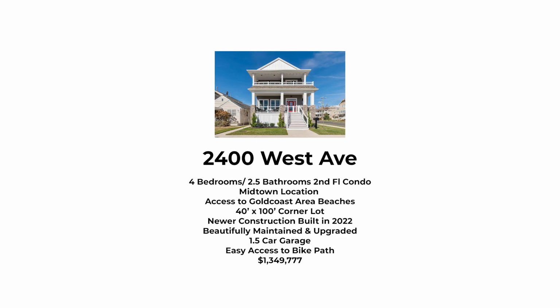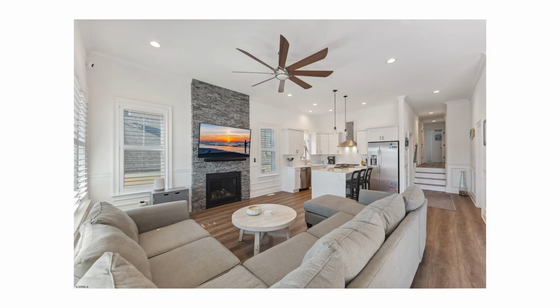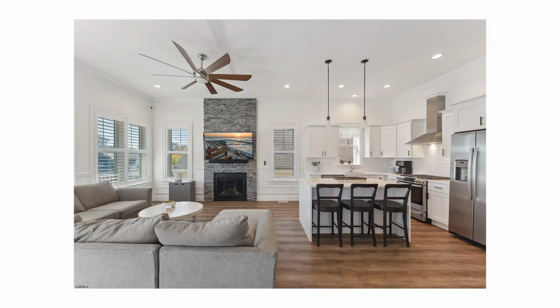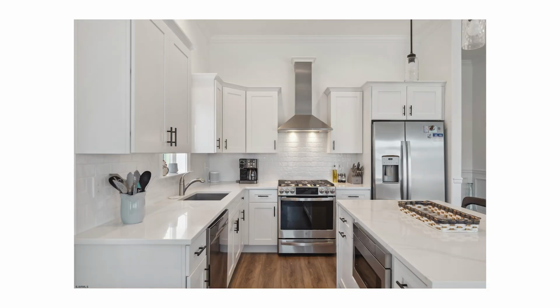Next on the list, we're staying in that Midtown section, is 2400 West Avenue. This is a first floor corner condo. It's 4 bedrooms, 2.5 bathrooms. It's newer construction, built in 2022 by Joe Scafizzi. He built a very nice house. Really well maintained. Comes partially furnished. Has a garage, off-street parking, enclosed outdoor shower. I like this location.